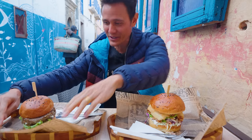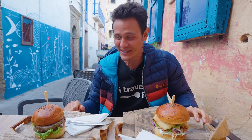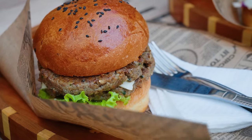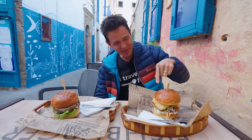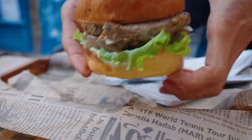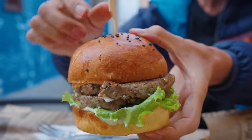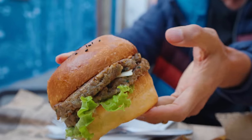So two different types of burgers. We got the sardine burger and we got the crispy fish. The sardine burger actually looks like meat. It almost looks like beef. Yeah, a double patty, really nice, really fluffy buns. There's cheese, tomato, lettuce, onions. On the crispy one, there's coleslaw as well. The bun is huge and really solid and crispy. Oh man, that's a nice looking burger. You can see the juices of the sardines coming out of it as well.